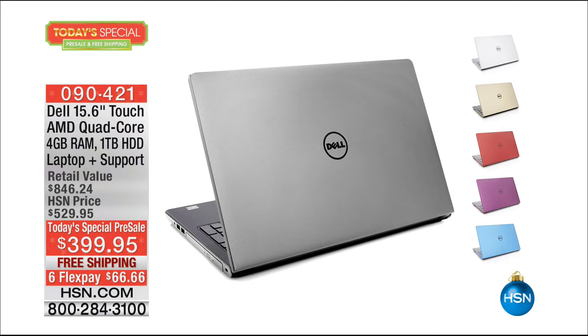Touchscreen design, quad-core processing, lifetime of tech support. You know, we would pay anything in those frustrating moments when we don't know what we're talking about to be able to go ahead and get that home. That's available, and it will be a today's special tomorrow, but you can get in on it right now. 090421 is your item number on that.